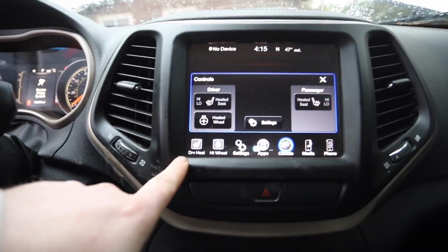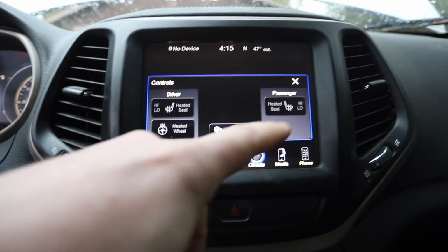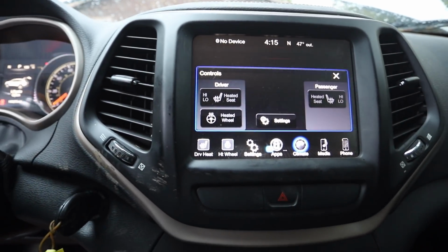And then I'm looking at the climate stuff. Oh, come on back. It's got a heated wheel. She's gonna love that. Heated seats all the way around. Not air conditioned seats, but hey, I don't think a lot of Jeeps come with air-conditioned seats, so I'm gonna call that good. I know she's gonna be really happy with that functionality.